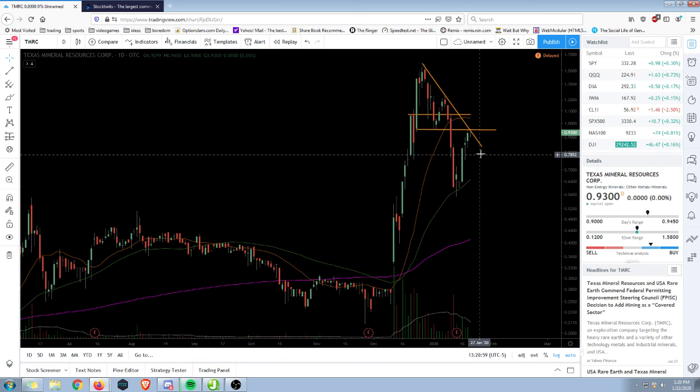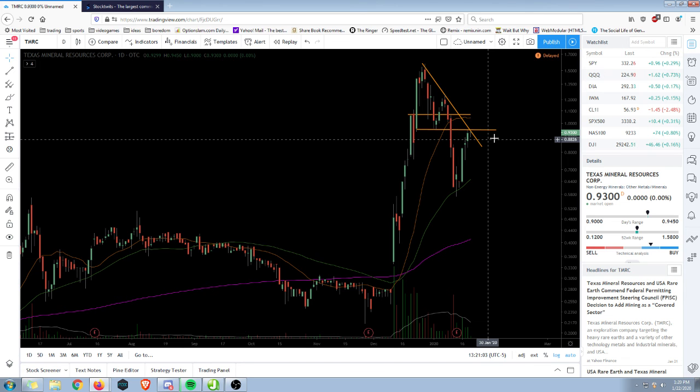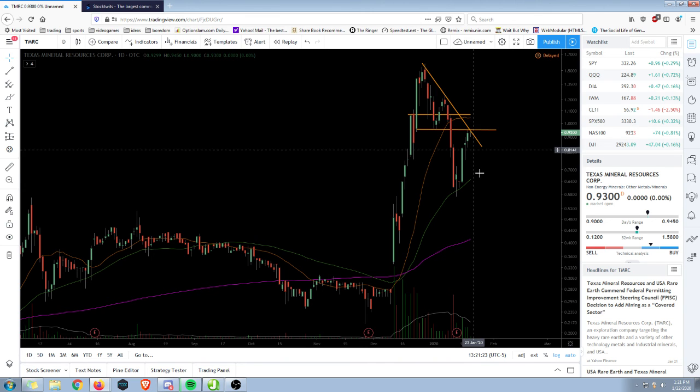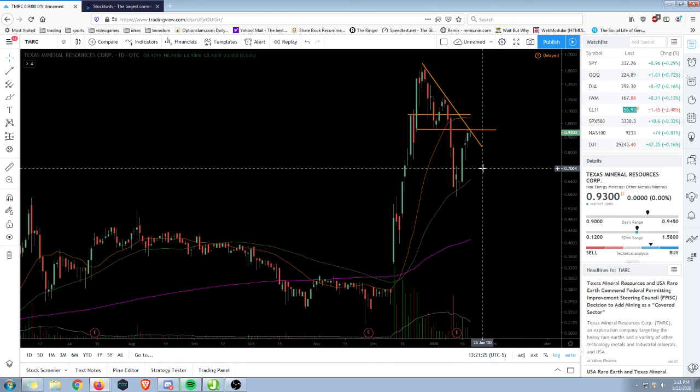So here's the thing: if you don't want to abandon this trade at break even, you're probably going to have to hold it underwater for a bit longer. I don't think this is ready to just break through. It could, you never know. But more likely than not, when you look at the resistance it's got overhead, it's going to have to retest lower, whether it's 82 or all the way back down at 70 cents.